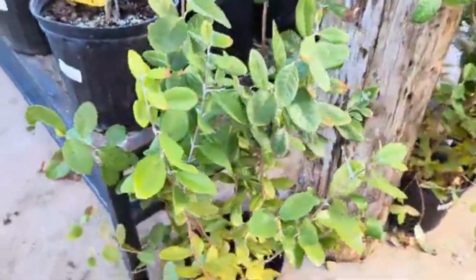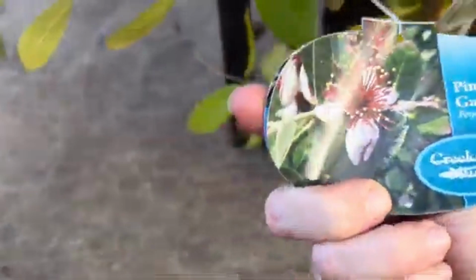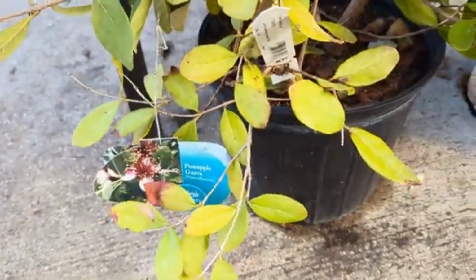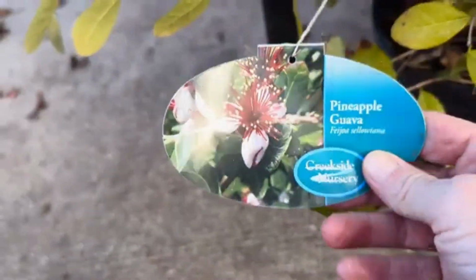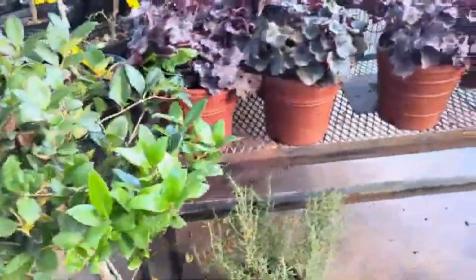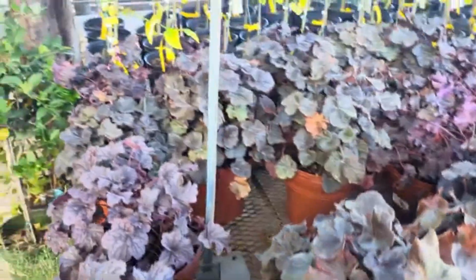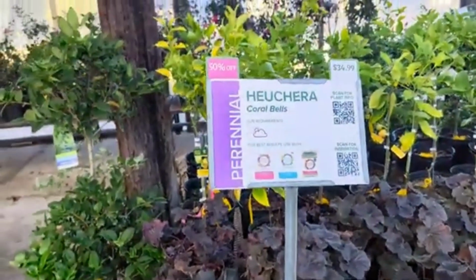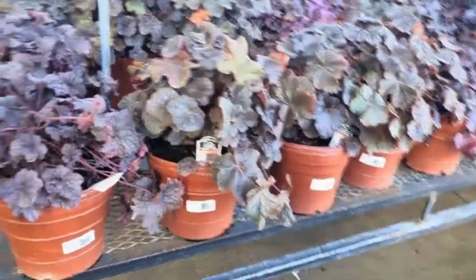This is a, starts with an L. What's it called? I can't think of it. It's weird. Oh no, it doesn't start with an L. It's a pineapple guava. What did I think it was? I'm not sure. Either way, there's pineapple guava. And these are tropical. Probably why they're over here with the tropical stuff. Okay. Heuchera. Let's see. They're having a sale on these too. Look at that. Half off for these big heuchera pots.